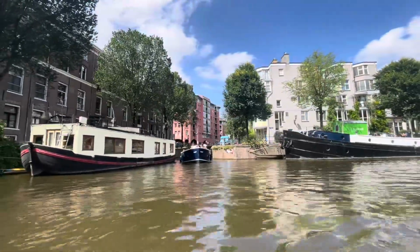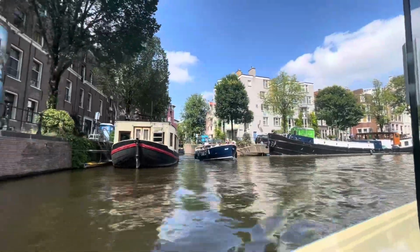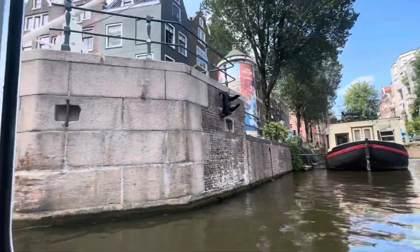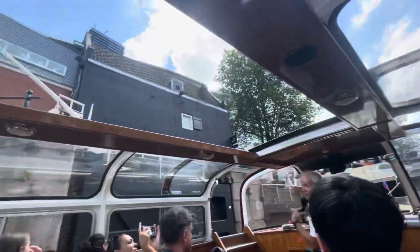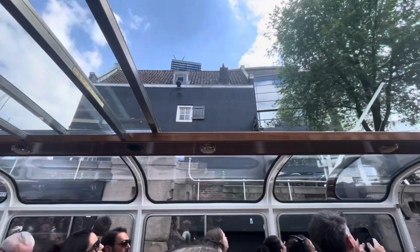Well, this is the neighborhood where a famous painter Rembrandt used to live in the 17th century. On the left-hand side you see his old house, the house with the red window shutters. It's a museum right now.